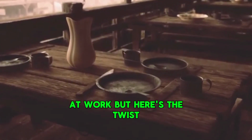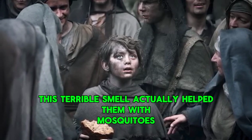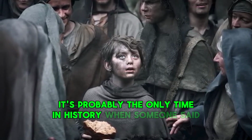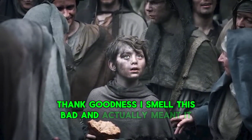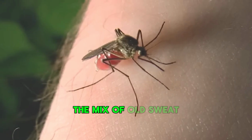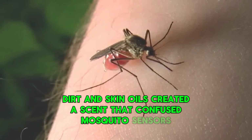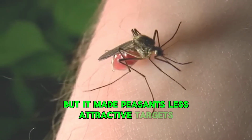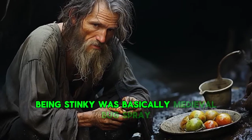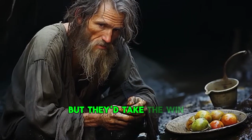But here's the twist. This terrible smell actually helped them with mosquitoes. It's probably the only time in history when someone said, "Thank goodness I smell this bad," and actually meant it. The mix of old sweat, dirt, and skin oils created a scent that confused mosquito sensors. It didn't repel them completely, but it made peasants less attractive targets. Being stinky was basically medieval bug spray. Not what they were going for, but they'd take the win.